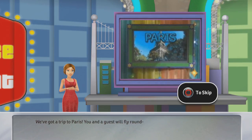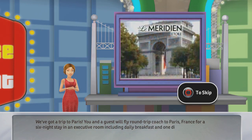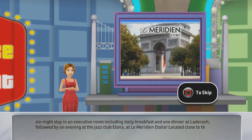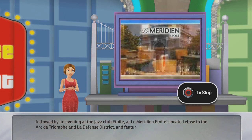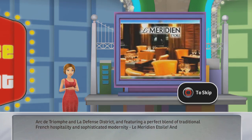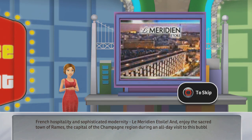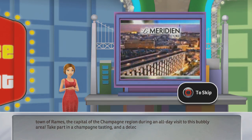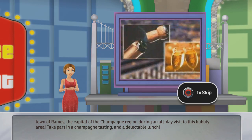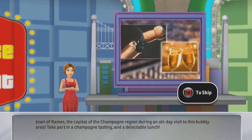We've got a trip to Paris. You and a guest will fly round-trip coach to Paris, France for a six-night stay in an executive room, including daily breakfast and one dinner at Latarock, followed by an evening at the Jazz Club Etoile at Le Méridien Etoile, located close to the Arc de Triomphe and La Défense district and featuring a perfect blend of traditional French hospitality and sophisticated modernity. And enjoy the sacred town of Reims, the capital of the Champagne region, during an all-day visit to this bubbly area. Take part in a champagne tasting and a delectable lunch.